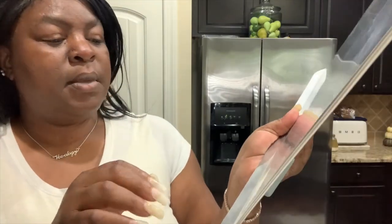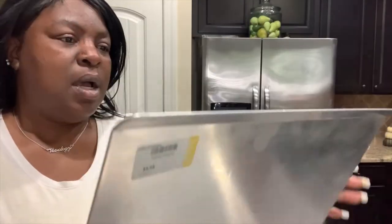So it was two of them. So they were $4.04. So they just need to be sanitized. I'm gonna go ahead and put them in the dishwasher, and they're made by Rema, R-E-M-A. So she got those two. So that's the only things that I did pick up from Goodwill.